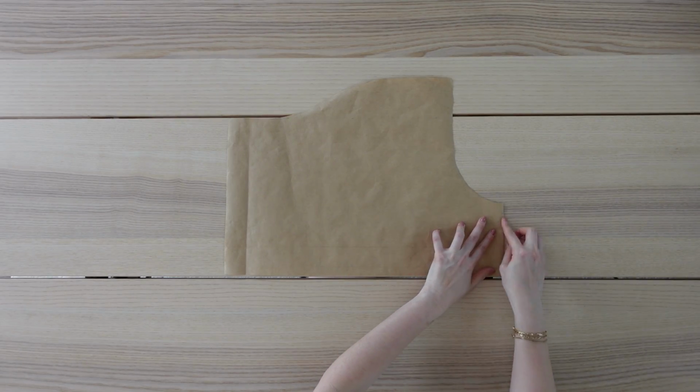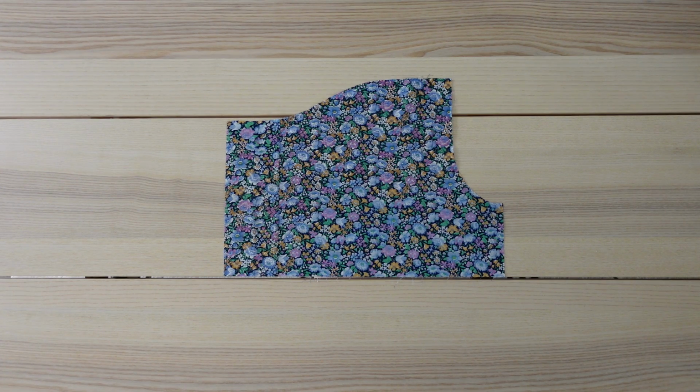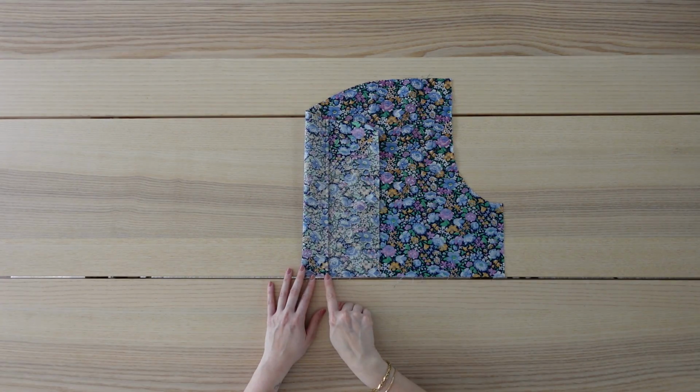Because the top section of this pattern is eventually going to be gathered, I think it's going to be pretty forgiving, so I'm gonna use the same pattern for the front and back of my shorts, but for the front, I'm just gonna shorten this section by about 1 inch. I went ahead and cut out my front piece, and I actually didn't have a large enough piece, so I had to piece 2 pieces together with this seam here.